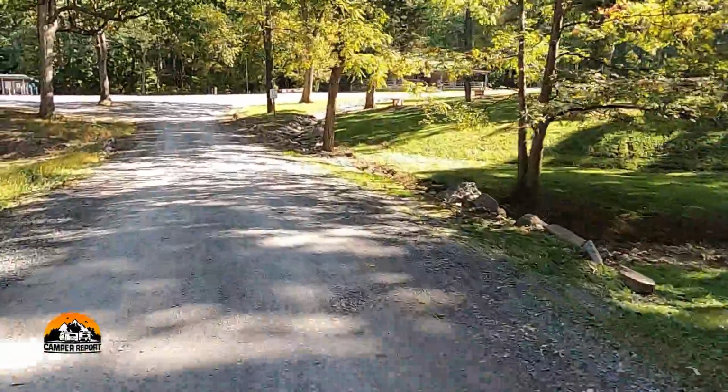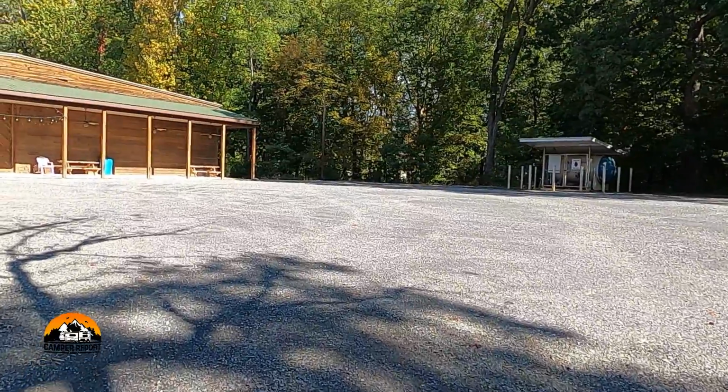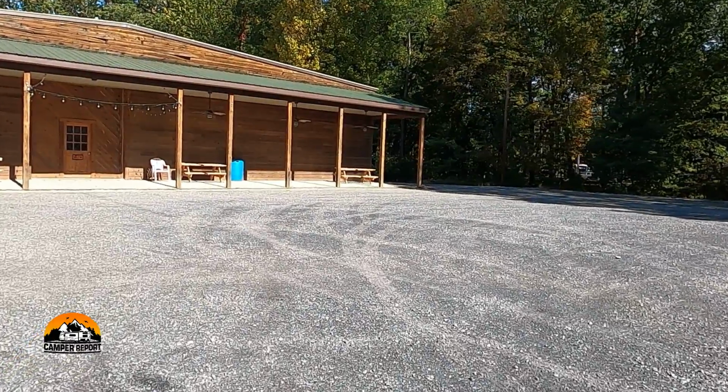Once you get through the gate, you're going to cross over this little creek, and up here on your left is going to be the rec hall, for lack of a better word. If you were having a family reunion or just a get together, this is where you could bring your grill and have picnic tables set up. There are indoor areas as well as outside areas. So depending on the weather or how large or small your group is, those are both options. And then directly behind this building is the swimming pool.